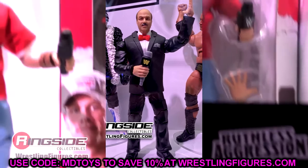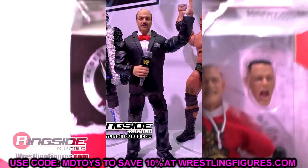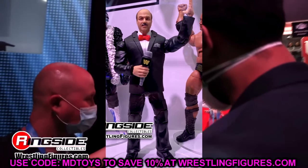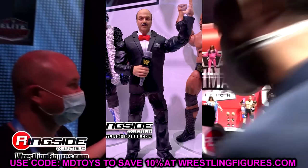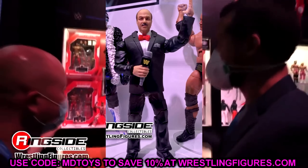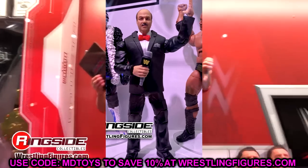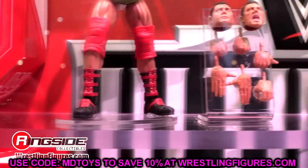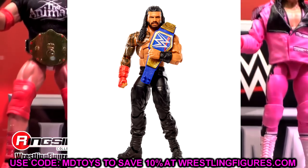I like this Mean Gene a lot. I think this is the best Mean Gene we've seen, and it looks to be better than his first go around, or his second go around as well. So this is sweet. I like this Mean Gene. Very cool head sculpt. Excited to get this one into the collection. Another Build-A-Figure wave. You guys know all the Build-A-Figures are in suits. That's just the way it works. So Rock, Hogan, Macho King, Dusty, WrestleMania wave, Build-A-Figure, Mean Gene. Very nice. Moving right along, we have the Top Picks wave.